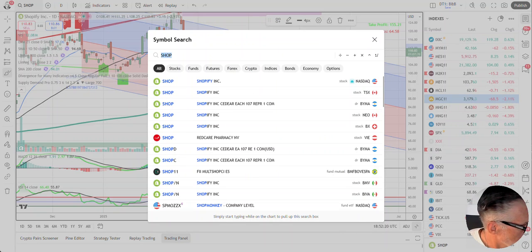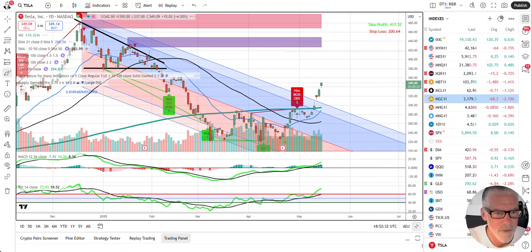Let's do one more. Well, we're in Tesla. No, we're not. We hit our target price, but we do have the TSLA as a swing trade. And last time I looked, that's doing really well. Let's take a look to see where it might go from here.